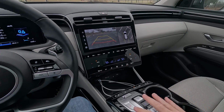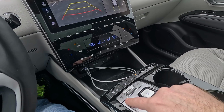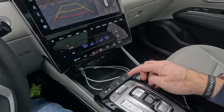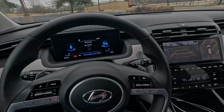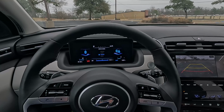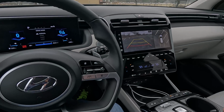Very nice. Down here, we've got your center diff lock, which really just tells the vehicle, hey, keep it in all-wheel drive. It's not like a true locking differential. Your button here to turn off the auto start stop in traffic, and a toggle switch for all your different drive modes. You can see we've got normal, sport, smart, and snow. Smart learns how you drive and adapts to your driving behavior. We're going to leave it in normal for now.